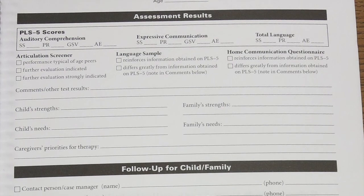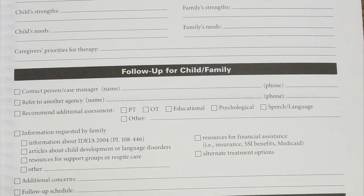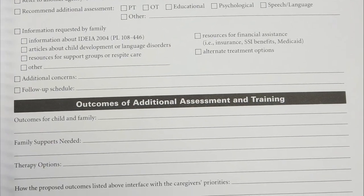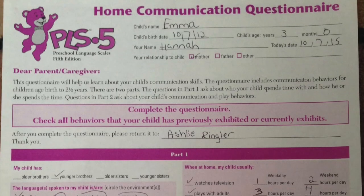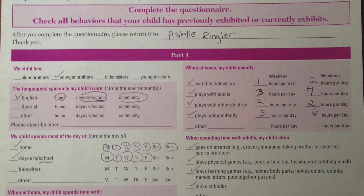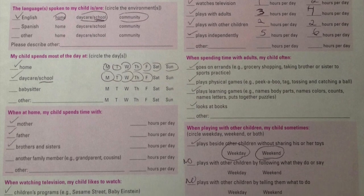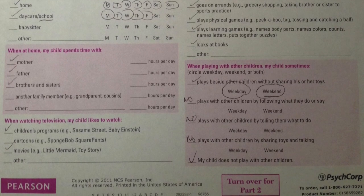This worksheet has 3 sections: assessment results, follow-up for the child and family, and outcomes of additional assessment and training. It summarizes information about the child's language ability that allows the clinician to prepare for a program planning meeting. It includes information relevant to the development of the Individualized Family Service Plan. The Home Communication Questionnaire includes questions that relate to a child's receptive and expressive language skills that are demonstrated at home or at preschool or daycare setting in regards to the PLS-5 tasks. The questionnaire is completed by the child's caregiver. The child must be between the ages of birth and 2 years and 11 months.